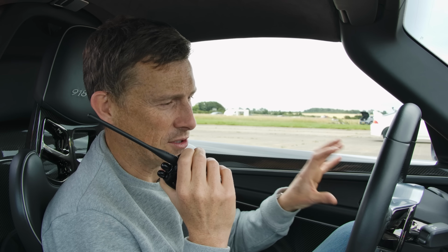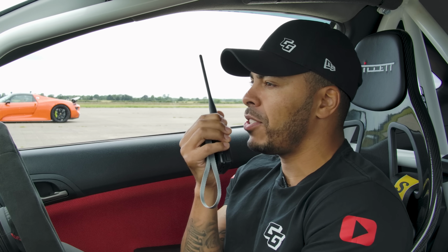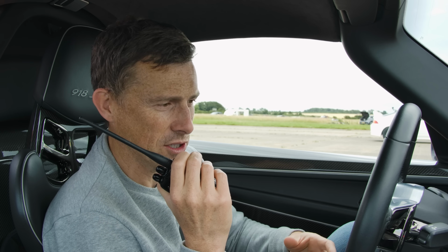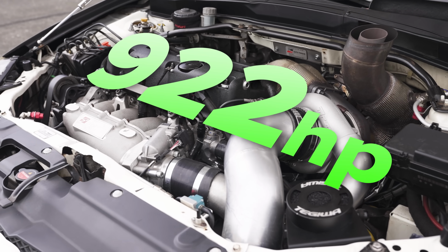You've tuned the car up, so as standard, what does that engine put out? It's a 2-litre 4-cylinder and from factory it makes 220 brake horsepower. But you fitted a turbocharger to it, I imagine quite a large turbocharger. How much horsepower is that engine now putting out? It now makes 922 brake horsepower.